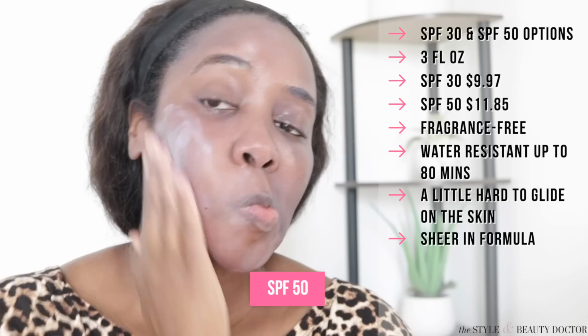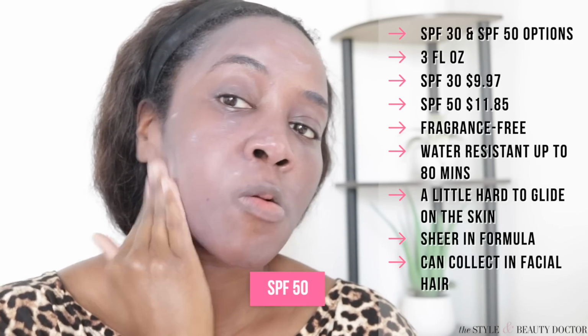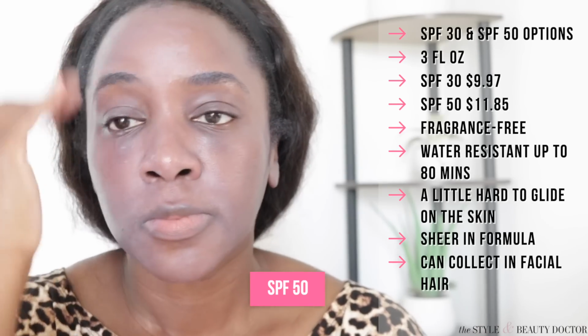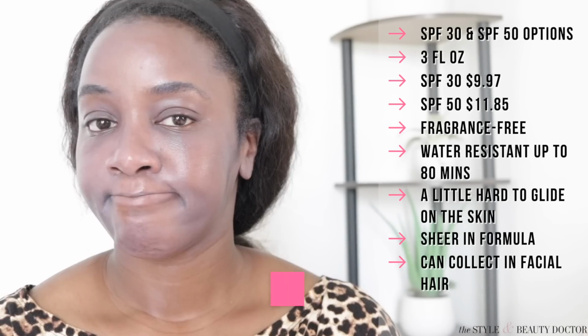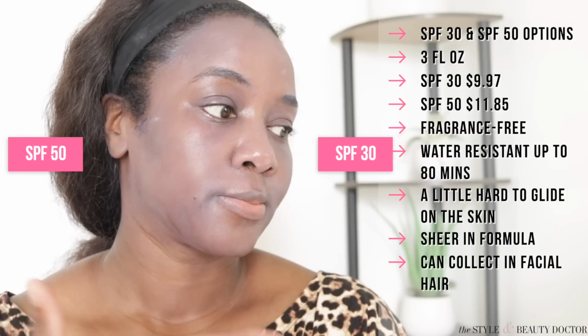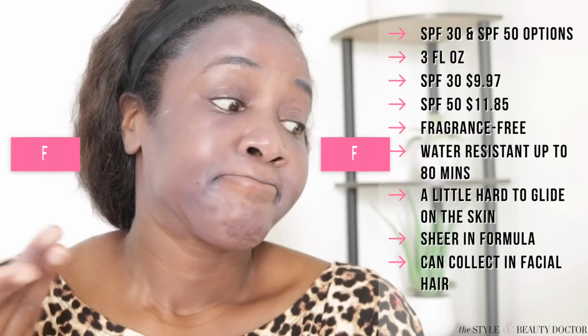This definitely collected in my edges a lot, so if you're someone with a beard, mustache, thick eyebrows, be careful. Now, the cast does tend to calm down a little bit, but it is still extremely clockable, boom, there's a cast.